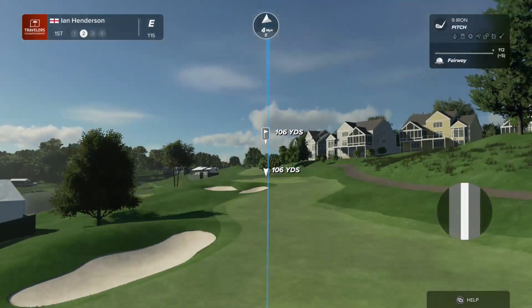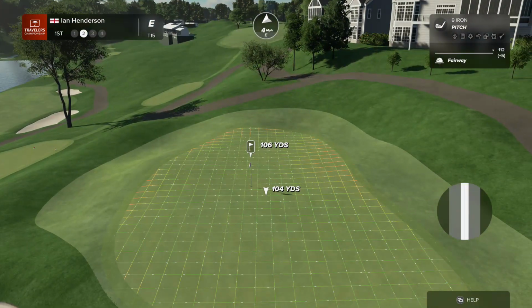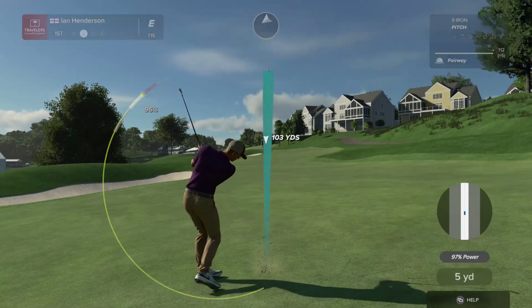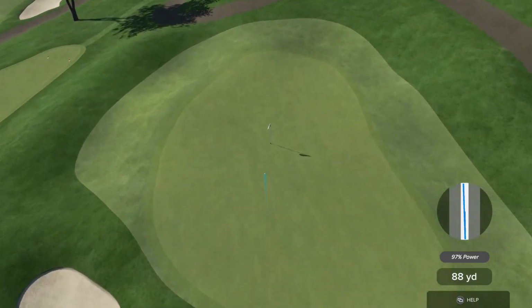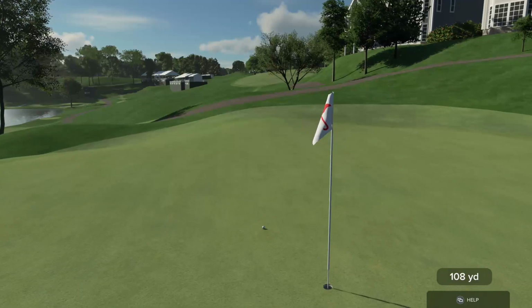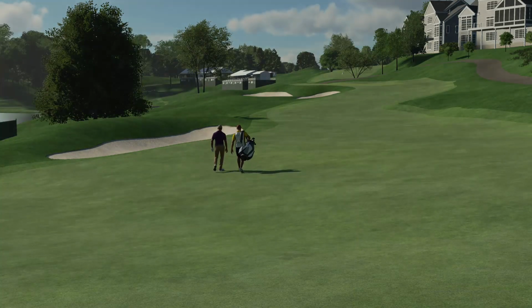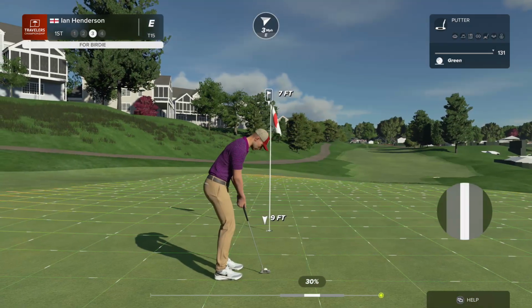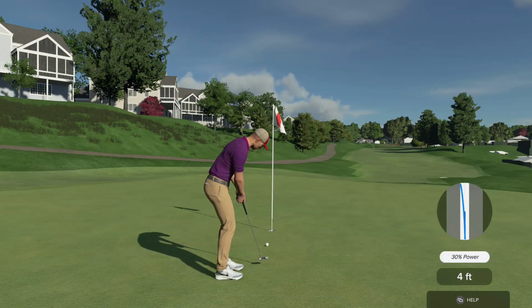That's nicely done. And Henny, what's he looking at here? And from about 105 yards. Choosing the 9-iron here. Yeah, that one's looking good. Wonderful shot and a chance for birdie here on the first. 7 feet to the cup. So far, so good.